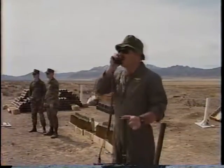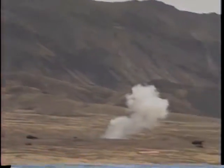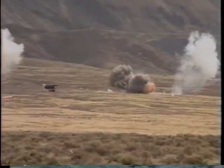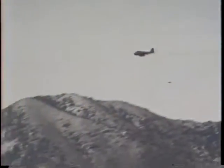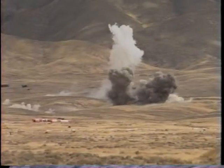The A-6 is, and I say this without any parochialism, the strike warfare arm of the air wing. It is the power projection aircraft. It's capable of carrying literally every type of ordnance that's in the fleet. And our mission is to project power across the beach when we're at sea, or to project power at land when we're not at sea, in the defense of the country. You're clear hot.